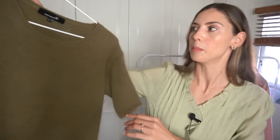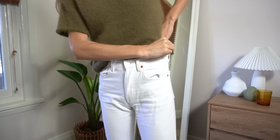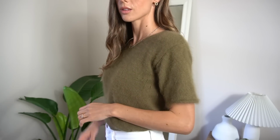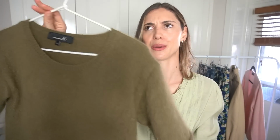I can't believe I made this. So this top is an Isabel Marant top. It is like a wool kind of textured t-shirt. It's so soft. I got this on Depop as well, and I think it's just a really beautiful color, a really beautiful cozy texture for winter. This I have styled in a video that you guys are going to see soon. I don't know when it's going to come out.